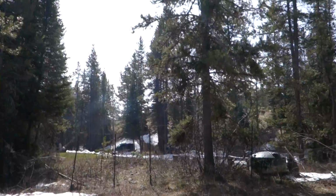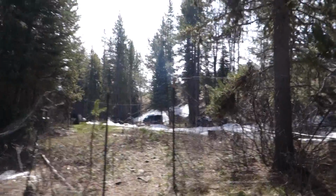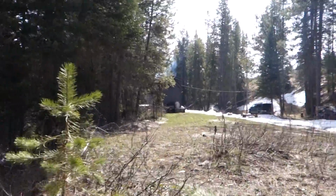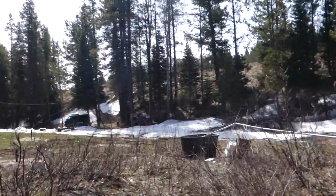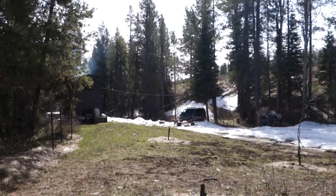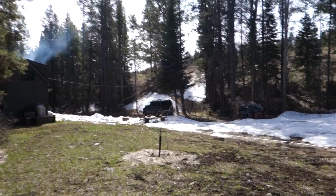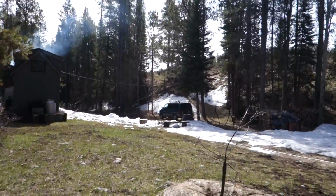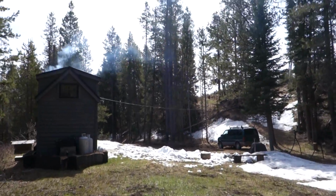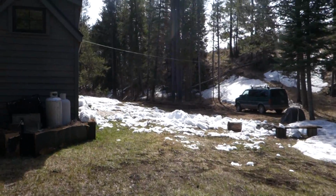Here I'm walking back from the wild part of the woods into the little gate through to my clearing. And you can see smoke coming from the chimney. It was in the low 20s overnight, so it was chilly this morning. I'll probably let the fire burn out in the wood stove and not relight it till sometime late tonight. But that's what's going around my house on a beautiful sunny Easter morning.